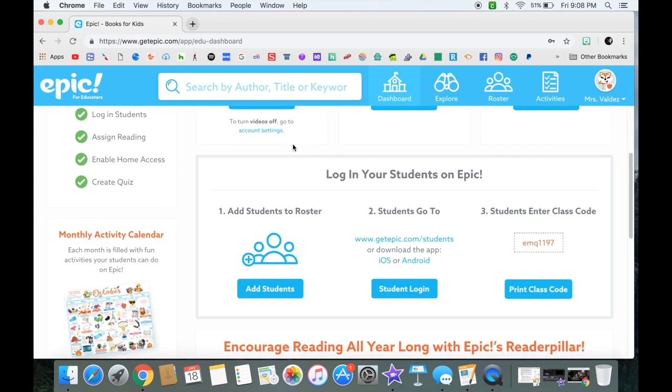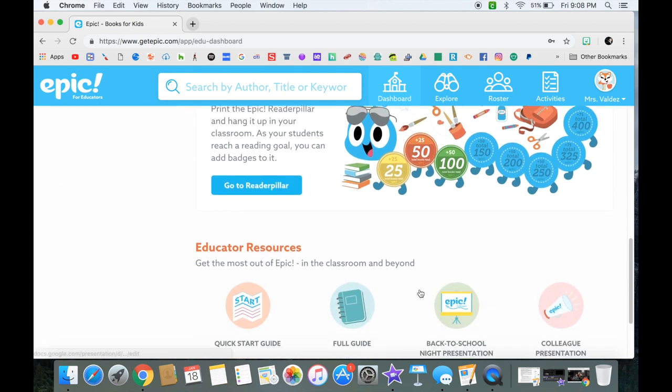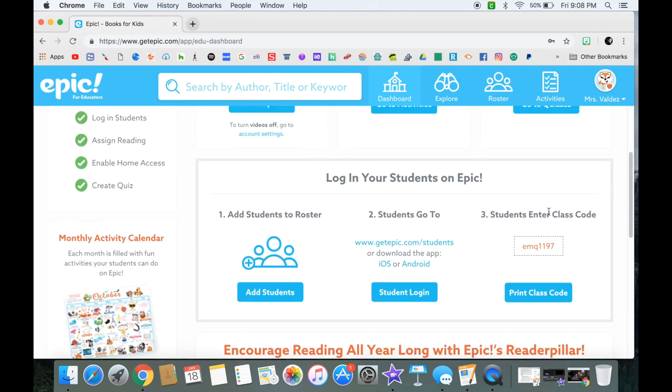Here's how you can log your students on Epic. You just add them to your roster. The students go to that website and then they enter in a class code. You can have a printable caterpillar that shows you your students' goals and challenges. And then any resource that you need is down there at the bottom.